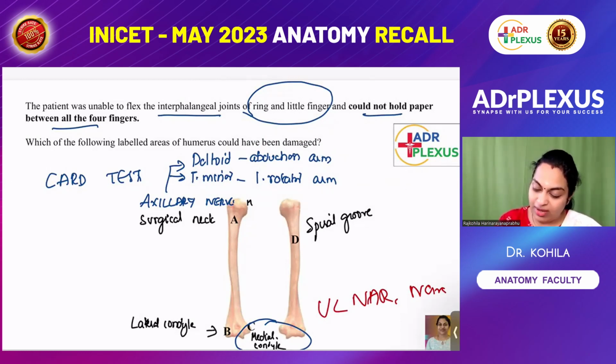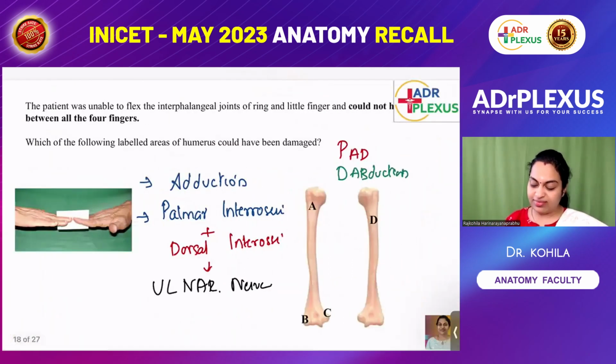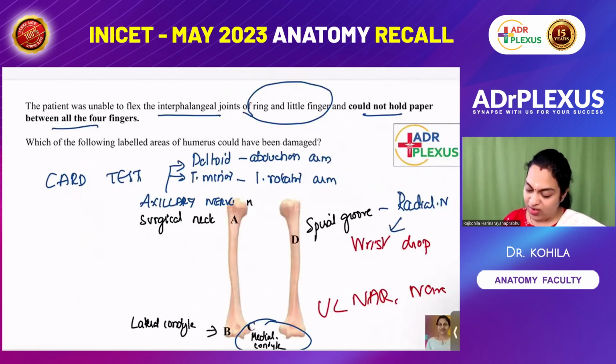And for completion's sake, over the spiral groove, what is the nerve? The radial nerve in the spiral groove. And if that's injured, the patient is going to present with wrist drop, finger drop, thumb drop, all that we have discussed, right? Okay. So you got it right? Okay, the option was C.